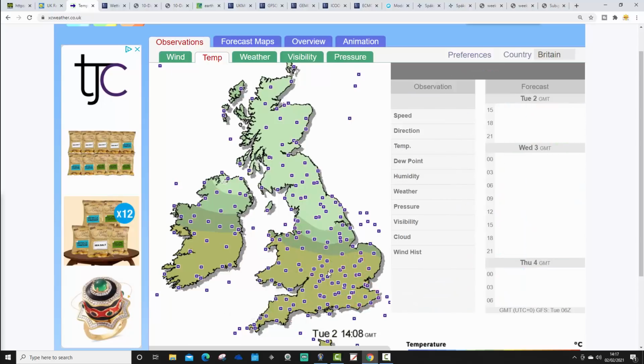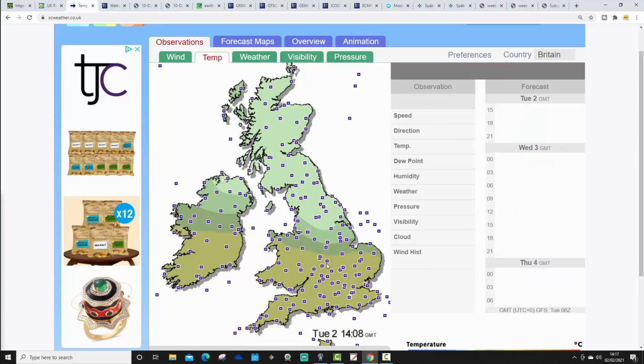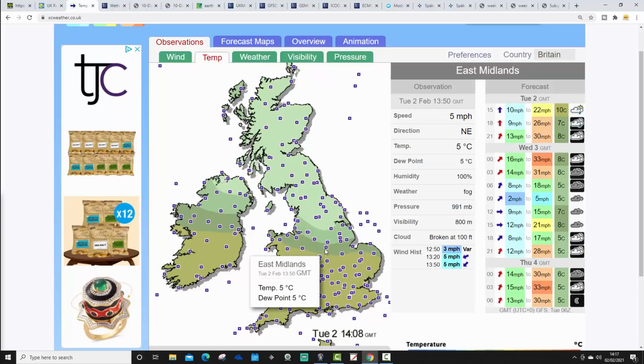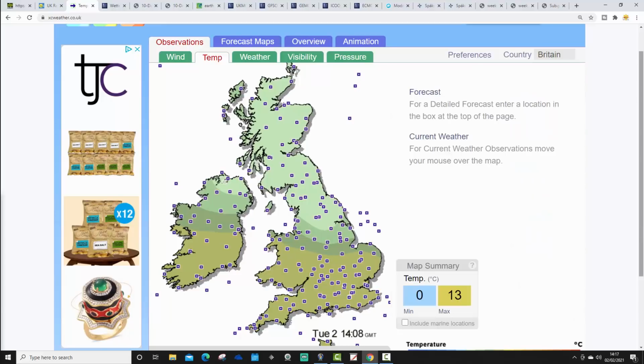Go a little bit further and we've got 13 just here at Oxford. Go a bit further north to Church Lawford, it's 11. Go a little bit further north to Shawbury, it's just 5. And go further northwards of that, only 2 at Doncaster. A huge temperature contrast today from north to south.